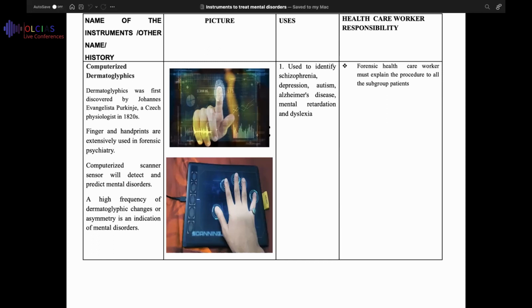When you observe the inner aspect of the hand or the finger, you can observe some cues, some crease cues. When the crease cues are very high, in those days they read it as mental illness, but at present the computer can read more thoroughly than a manual practice. Okay, next slide.